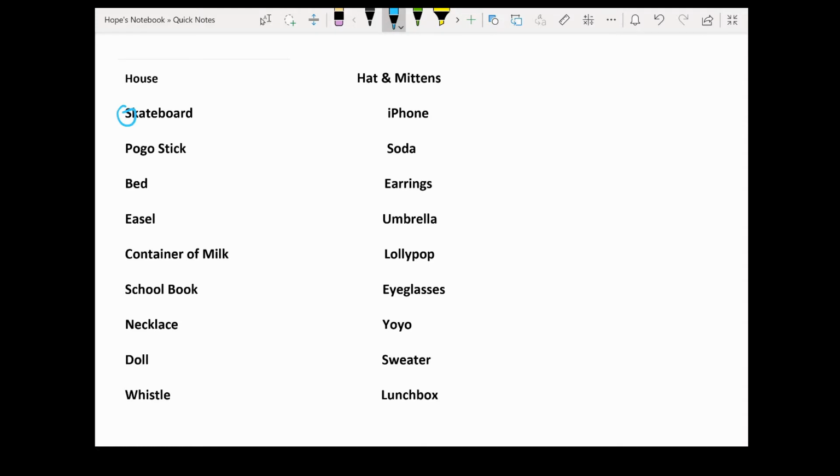A pogo stick. Pogo sticks are fun, but those are also wants. A bed. We need a bed because it's very important that we get our sleep. An easel. In this case, an easel is not being used for school, so an easel would be a want for us. Container of milk. Milk, that's a need. We need milk, there's nutrition in it, and we need food to survive.